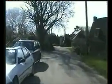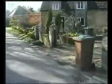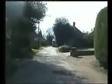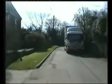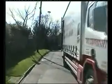So here we are, we've come up the hill into the little village of Maidwell. Once again, some lovely daffodils shining in the sunshine. Very narrow road here, but this actually leads us onto the main A road, which we left when we started our railway track bed ride near Lamport. It's the same main road.